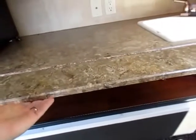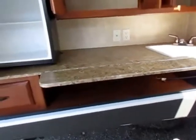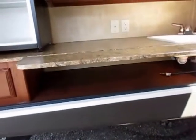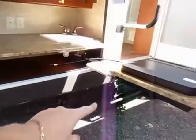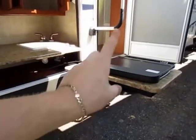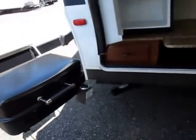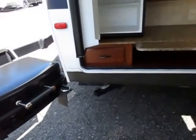This is neat too. They just give you a little extended countertop here that has its own little hinges that'll hold it up for you. And what's nice is that opens up an extra pocket down here that you can use while you're set up. And that's where this stores when you're going down the road. So you have both a stovetop for side dishes as well as an actual grill for the main course. Usually you only get one or the other. It's nice that you get both here.